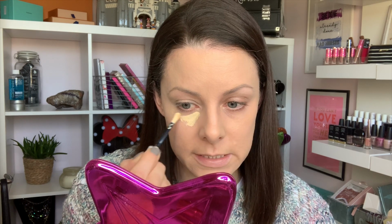Should we add a little bit more? Yeah, I'm going to go in for more to see how it builds. It does say buildable coverage, so let's try it out. Where's my beauty blender? Does anybody else do that? It just disappears. The shade is okay.